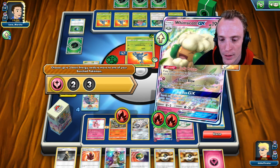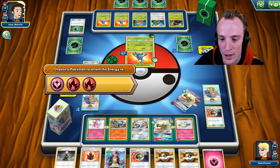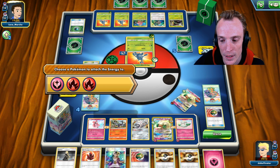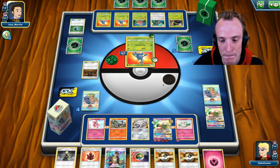Now the question is, do I have enough to go after the Venusaur at the moment? 160. Got 4 energies on you. It's 120, 130. Yes, I do. Is that the play? Feeling like it is.